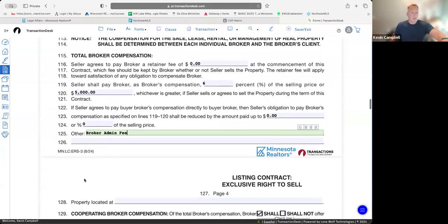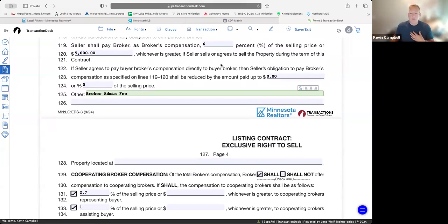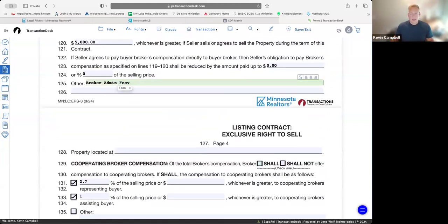All right, let me go through this one more time, and then we're going to go to the other side. I do co-op. I'm going to do it the traditional way that I've been doing. I'm going to do co-op. I'm going to do a retainer fee of $0. I'm going to do a compensation of 6% or $5,000, whichever greater. If a seller agrees to pay the buyer's broker, I'm going to put 0 because we're going to do co-op down here. I'm going to offer 2.7 to a buyer's agent, 1% to a facilitator, and just like Bethany said, you want to put your broker admin fee in this. Good.